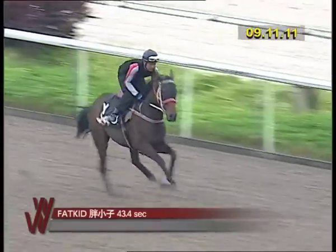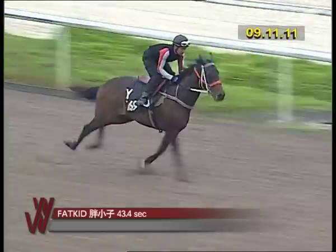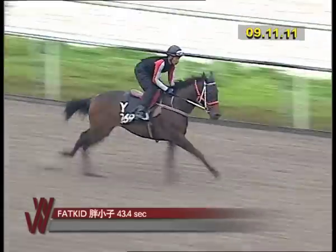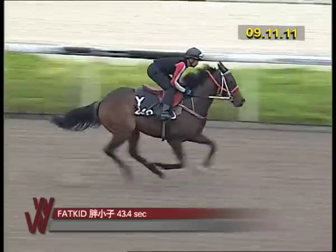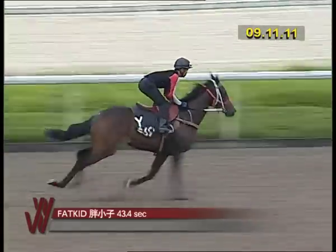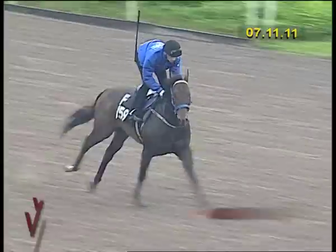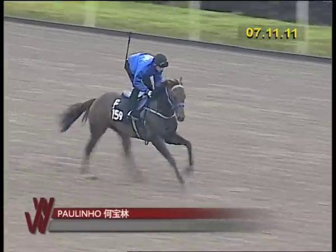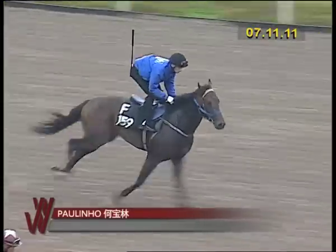Fat Kid, well, he's had a different preparation. He hasn't raced for a couple of months. He's had a couple of solid barrier trials. He comes out of gate position 11. Yeah, we know he's got the ability. He's won at Group 3 level and Group 2 level. And he gets in well with the light weight. But like you said, he hasn't had a great ideal preparation, but he's got to be some chance on his best ability. Polino's drawn awkwardly in the 16.